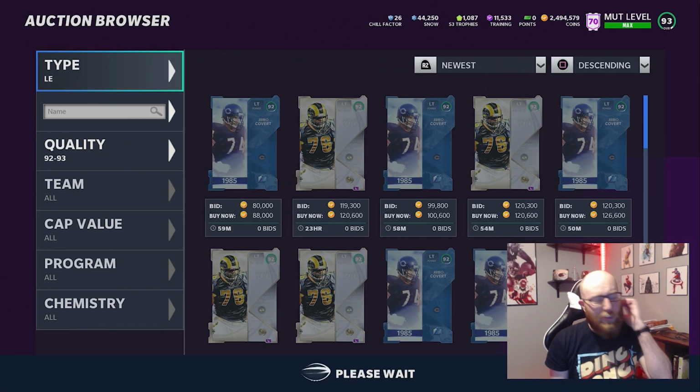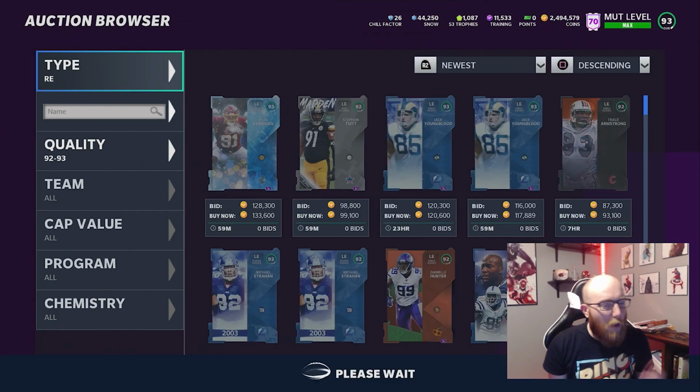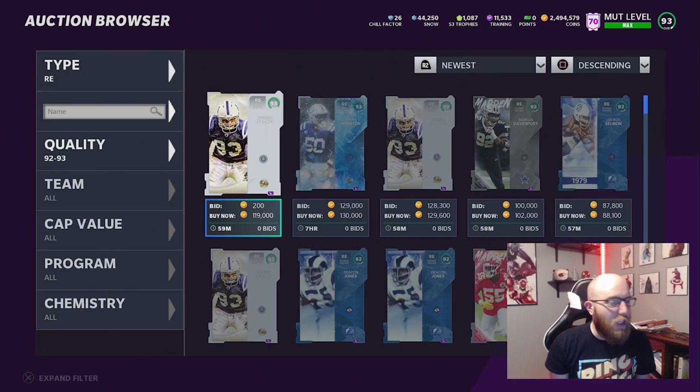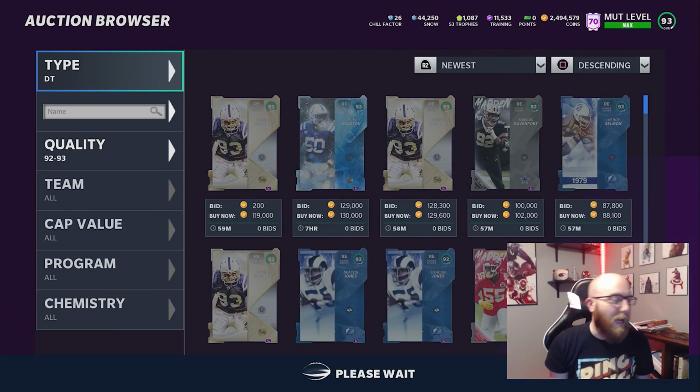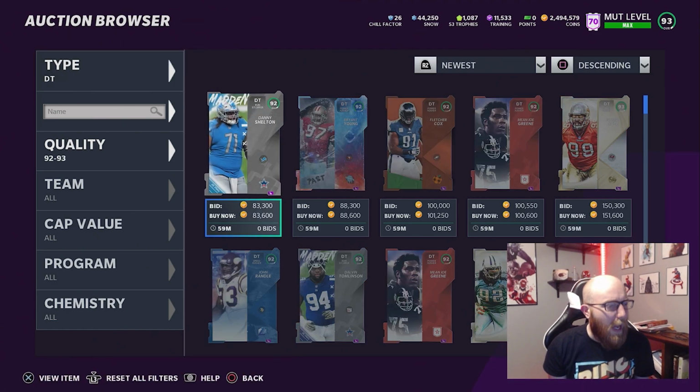I just like to go through positions. I like to see different cards. You could just simply look on one position and just chill on it and keep refreshing and have a good old time, sure. But that's just not fun to me. I like to see different players, different colors get my attention, you know.